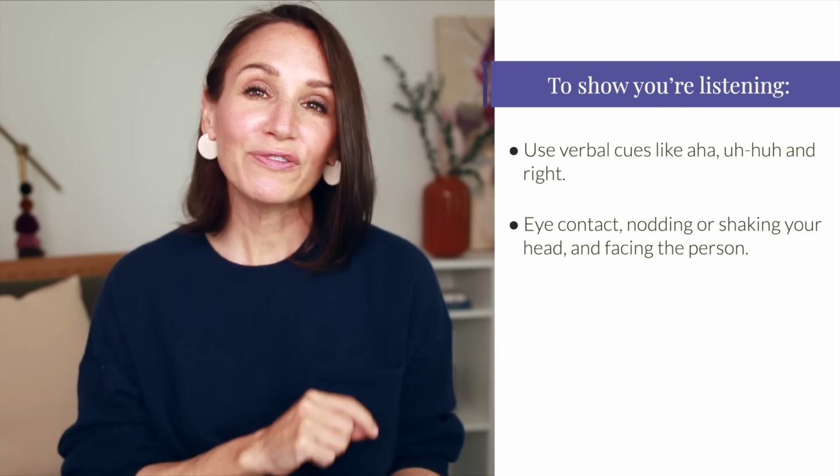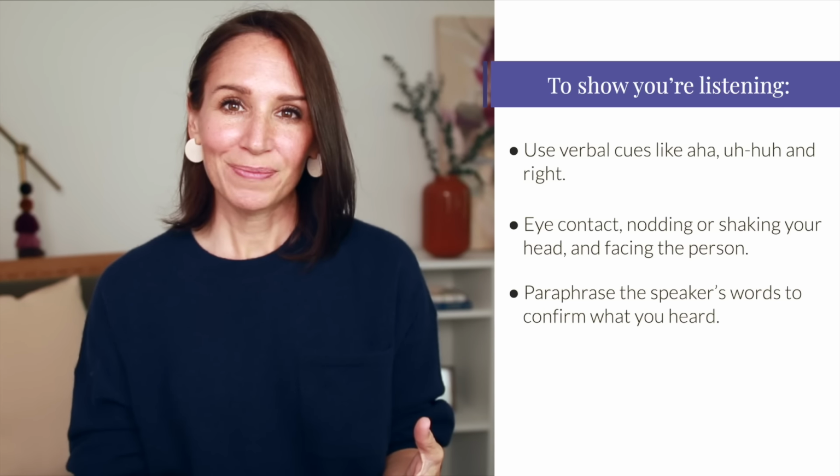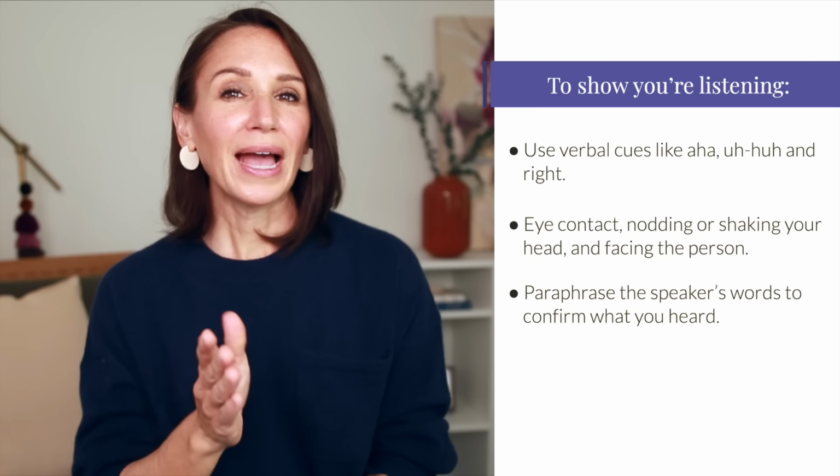Then, when someone's finished speaking, you can paraphrase or repeat back to them what you've understood as a way to indicate that you were listening carefully. After you take a moment to paraphrase what you've heard, you can take it a step further by asking open questions that indicate you want to hear more or you want to better understand. In doing so, you're providing reassurance that it's a safe place for others to share their ideas with you.